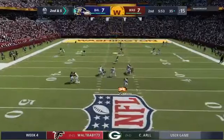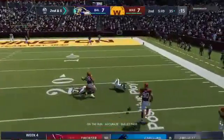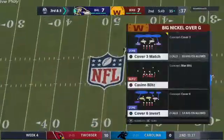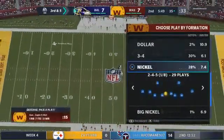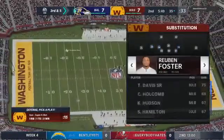Operating from the gun, Jackson, flush to his right. And that'll be incomplete. Took a pretty good shot as he tried to pull that one in. Couldn't hang on 3rd down. That was an interesting look there because as soon as he got outside the pocket, I thought he was going to take off and run for yardage.